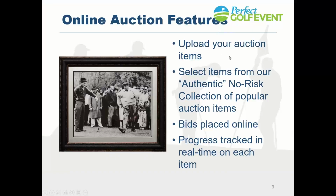So when you have an online auction, you want to be able to upload your auction items. We have an auction package, I'll talk about in a second, that allows you to select from some no-risk items that you can put up, and if they sell, that's fine. If they don't sell, there's no cost.